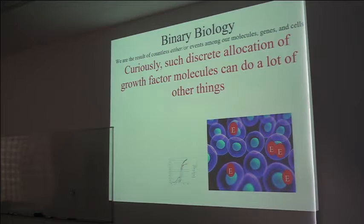Curiously, this discrete allocation actually can account for a lot of other things like sequential growth. Here we modeled the growth of one tissue followed by the growth of another tissue where it takes, this is the second tissue, where this tissue will not grow until this tissue is big enough to make a molecule that stimulates that tissue. So again, nothing more than the discrete allocation of molecules.